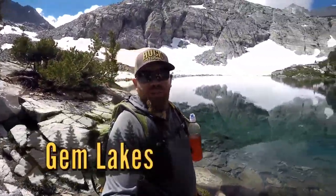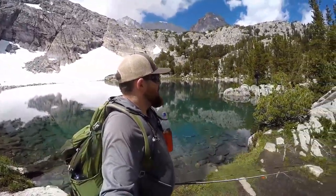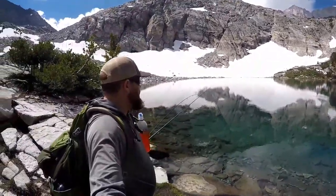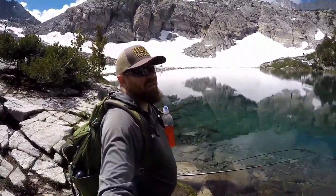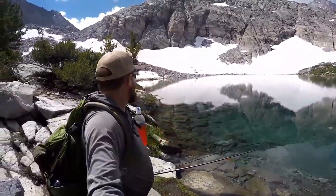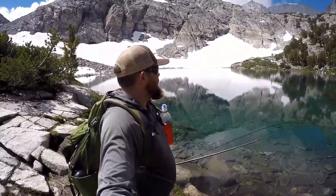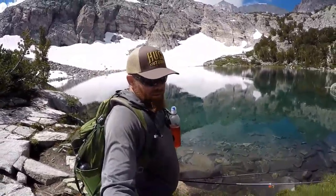Guys, one of the Jim Lakes up here. It's beautiful. Bill's already fishing. I'm gonna start fishing a few. The water's blue. I see fish rising. Doesn't get better than this. Not at all. Look at that. That's freaking amazing. Across the way, you can see where the water's coming in. Nice. Amazing, guys.